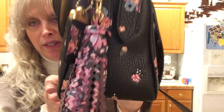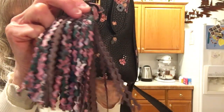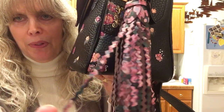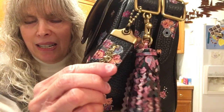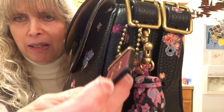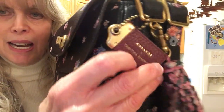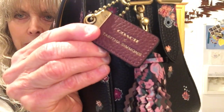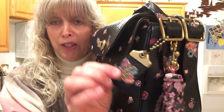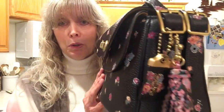This is the tassel that comes with it. Can you believe it? This is amazing. Isn't this gorgeous? I think this is leather. It has this hang tag. Look at that hang tag. Isn't that magnificent? It says Coach x Tabitha Simmons on the back. And for sure, I am not going to be carrying this hang tag on it this way. I'm going to show you what I'm going to do to it to make sure I don't lose it.